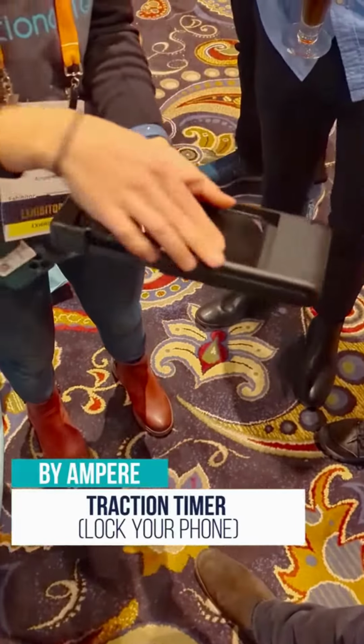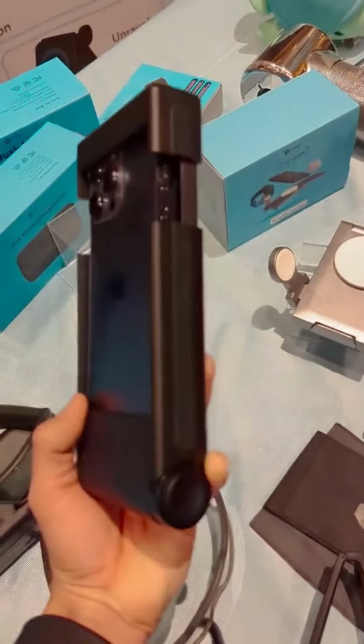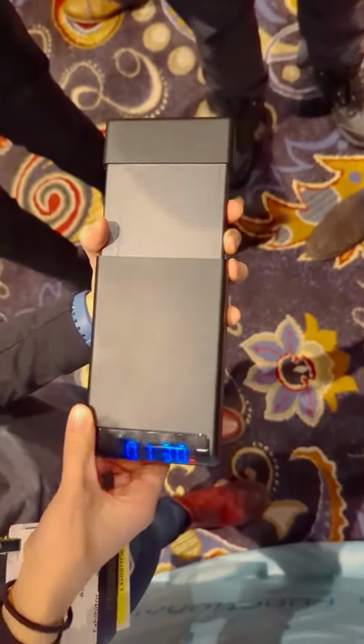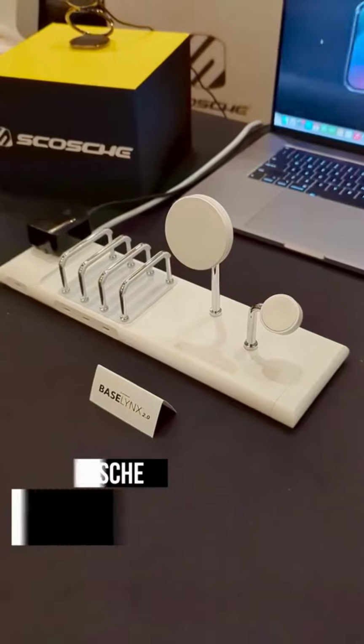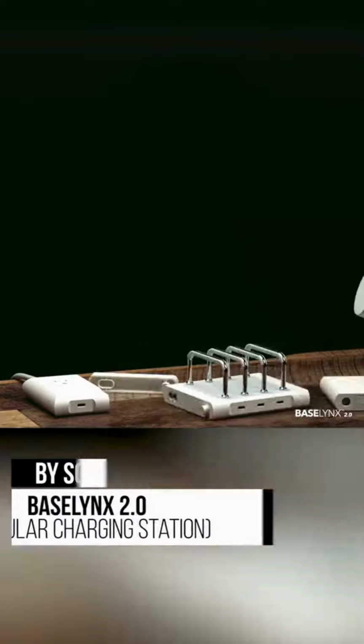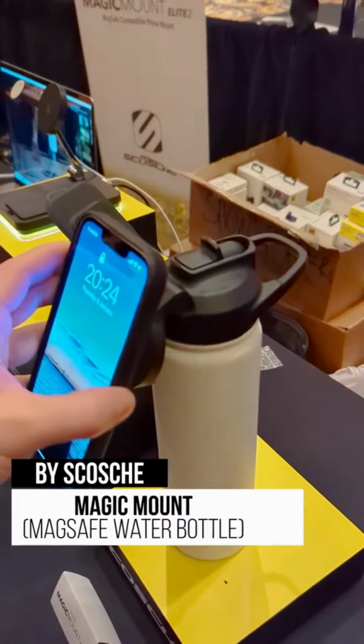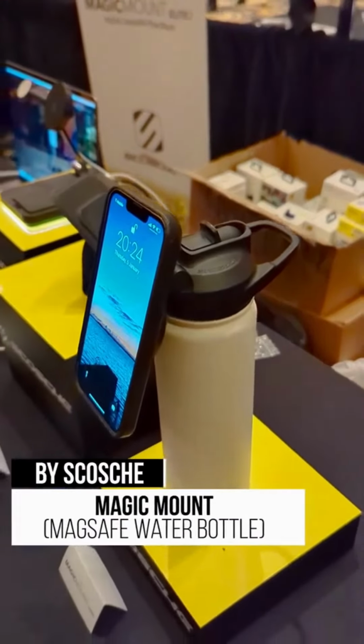And they also had a device called Traction Timer to let you physically lock your phone for a set amount of time to keep you focused. Next, we have BaseLinks, which is a modular charging station from Stosh. You can combine a wireless charging pad, a multi-phone holder, a MagSafe stand, and even an AC outlet. Plus, they also have a water bottle called Magic Mount that also holds your iPhone.